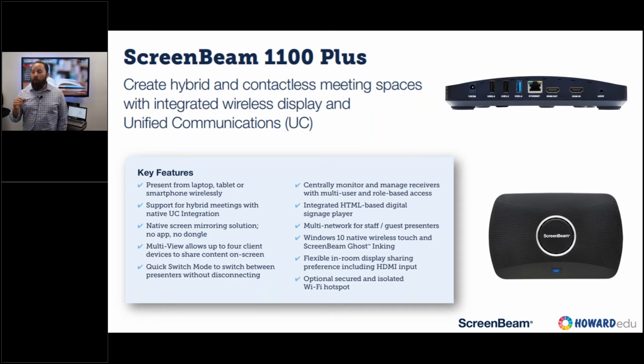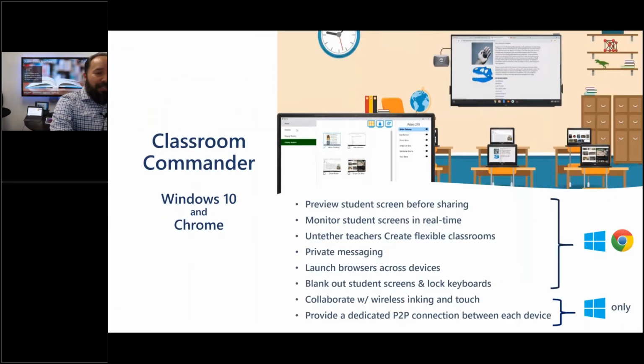And hopefully I'll have time to talk about a really big announcement that we have coming up in the next week or so, just in a little bit here, about ScreenBeam 1100 Plus and unified communications. So that's our flagship device, right? And then we get into Classroom Commander. I'll show some more content about this, but the ability to preview student screens before they share, to be able to monitor students in real time, to be able to, again, create that untethered environment.